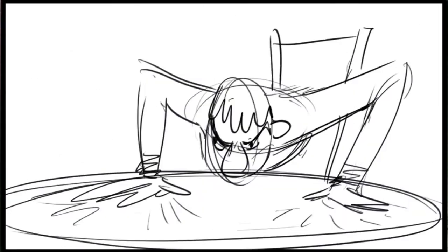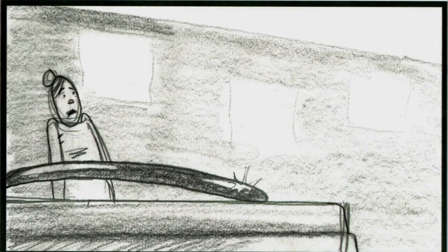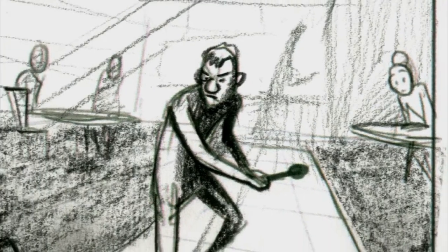"Wait here. Everyone, stand back. I've got this." And then he grabs for a knife. Joing! So he walks off to the door, being all heroic.